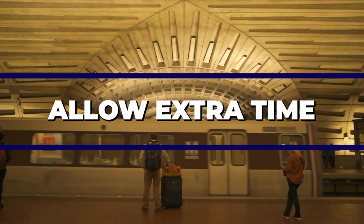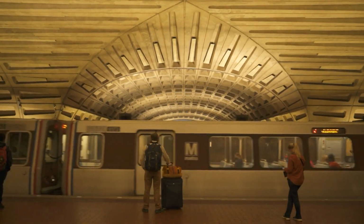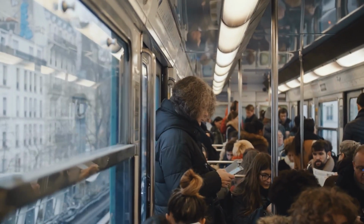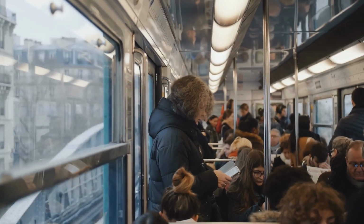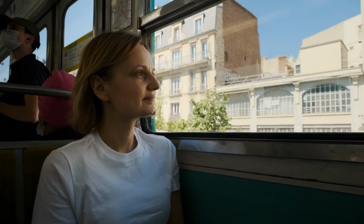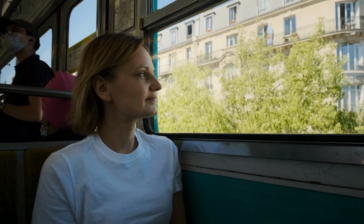Allow extra time. While the Metro is an efficient mode of transportation, it may not always be as fast as expected. Delays and unforeseen issues can occur, so it's essential to give yourself extra time when traveling to ensure you arrive at your destination punctually. If you have scheduled activities or reservations, accounting for potential delays will prevent any last-minute rushing.